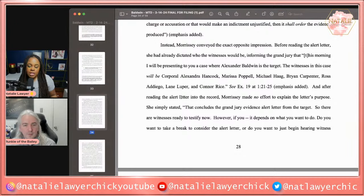Way too many words. Morrissey conveyed the exact opposite impression. Before reading the alert letter, she had already dictated who the witnesses would be, informing the grand jury that this morning I will be presenting to you a case where Alexander Baldwin is the target. The witnesses in this case will be Corporal Alexandra Hancock, Marissa Popple, Michael Hogg, Brian Carpenter, Ross Adiego, Lane Looper, and Connor Rice. I know I'm saying a lot of people's names wrong. I'm sorry. And after reading the alert letter into the record, Morrissey made no effort to explain the letter's purpose.